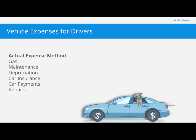So you have the choice between deducting your vehicle expenses based on the actual expense method. The way that works is any vehicle expenses you incur throughout the year: gas, maintenance, depreciation, car insurance, car payments, repairs, et cetera, everything that you pay to keep your car running.